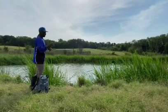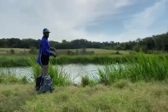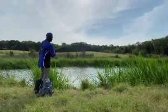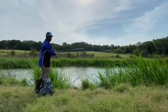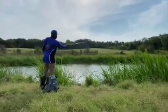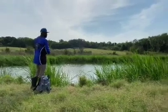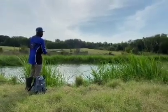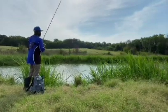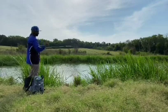Kind of crawling this thing across the bottom. There's a little ridge over here. Try to keep that sucker close to that grass as I can. All right, guys, this is cast number 4. We're still going to count, even though we had a bite on that. Okay, we're in the grass right there. That fish is running right toward me.